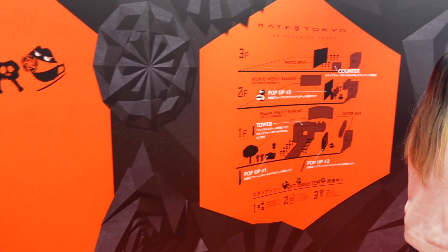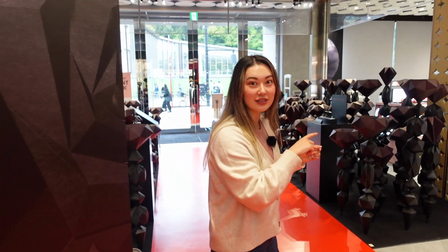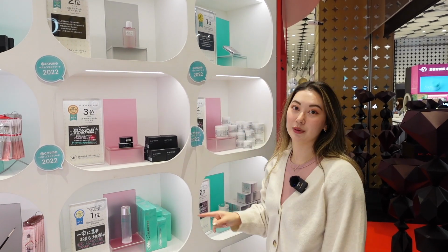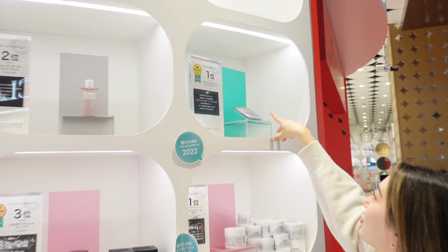But as I said earlier, they usually do have the product rankings, and even though they don't have it on the inside at the moment, they actually have it on the outside. So let's take a look at the rankings over here. As I said, they are showing the Best Cosme Awards of 2022, which is last year, and they literally have all of the categories and the first, second, third place for it. So we'll just have a look at a few of them.